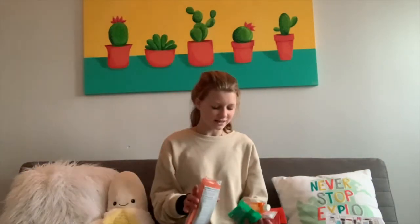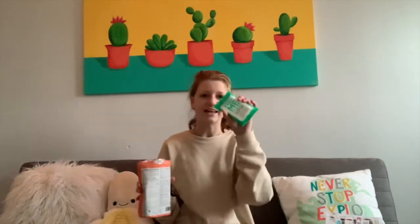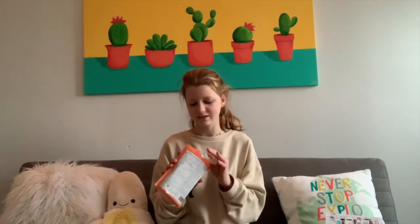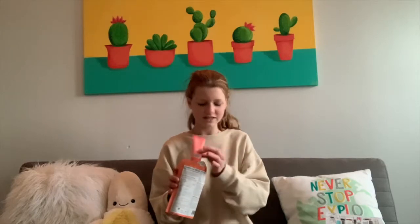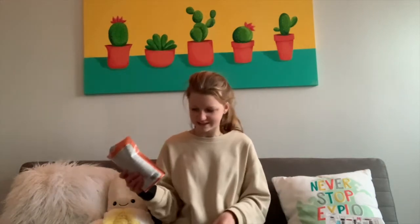So I'm gonna give this pack probably about a 7 out of 10 because I can't really use these. And this, I don't know when I'm gonna have acne. I've been blessed with the genes of not really having clear skin. But other than that, the foaming cleanser, and the little face mask and everything is pretty good. And it was four things for I think the price of like $8. So that's really good. So 7 out of 10 on this pack.